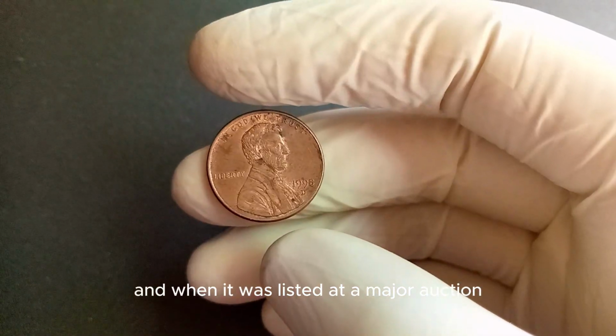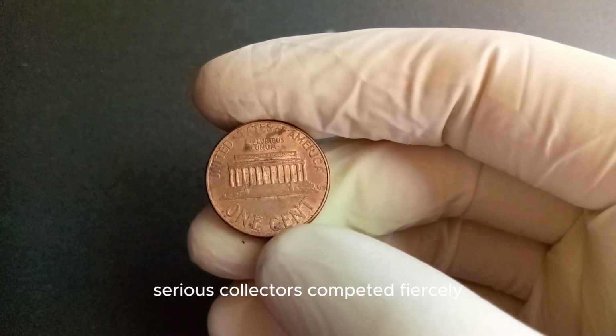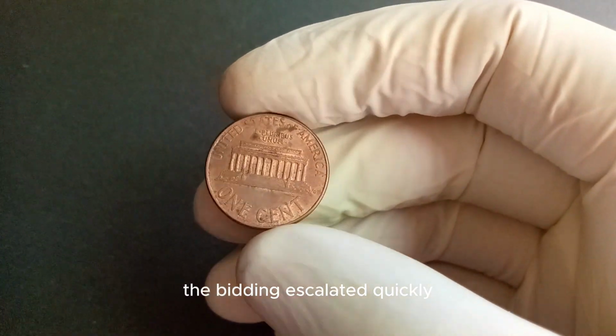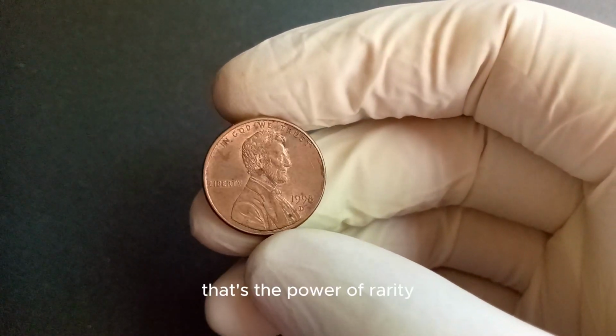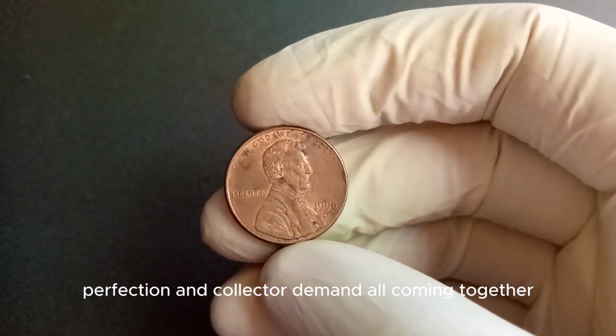And when it was listed at a major auction, serious collectors competed fiercely to add it to their prized collections. The bidding escalated quickly and finally settled at an astonishing $39,872. That's the power of rarity, perfection, and collector demand all coming together.